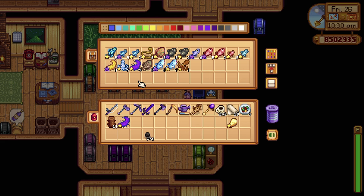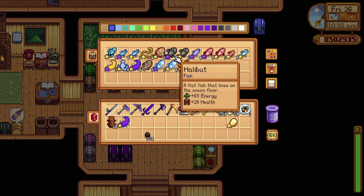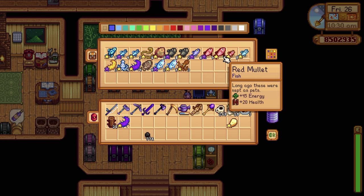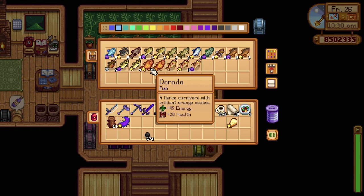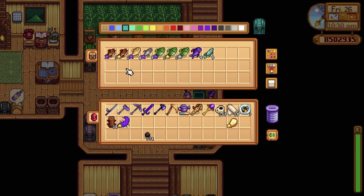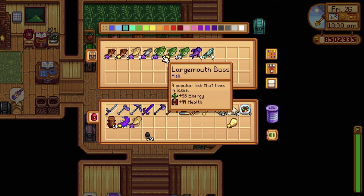Now the next top that we get, we can get quite a few things for. So we can do a bullhead, we can do a carp. So I'm wondering maybe if I need a different area. Okay, so here's a carp. I like to keep 5 of everything and I have 6 carps, so I'll just take a carp. And I remember they're actually pretty easy to find.